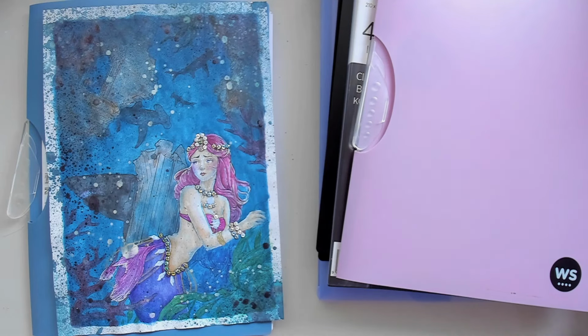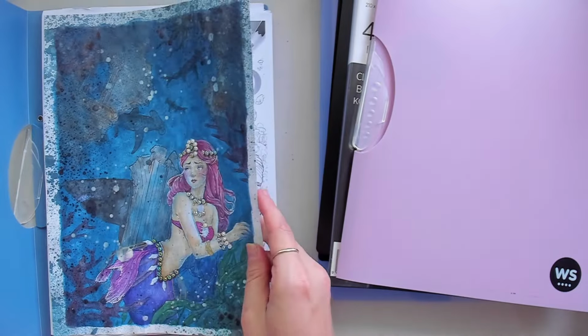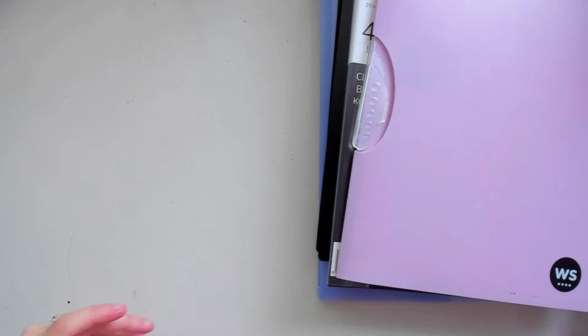To me, it does read that we're in a very deep ocean. So I'm pretty pleased with that one. So that is the Little Mermaid Special by Fabiana Tridi.